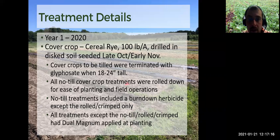The no-till treatments included a burn down herbicide, except for that last treatment, the roller crimped only. Again, it did not have one, but the others did have a burn down herbicide. And all treatments, except for the no-till rolled crimp, that last one I mentioned, had Dual Magnum applied at planting. So that's on the bareground plasticulture, applied at planting time to help suppress weeds between the rows.